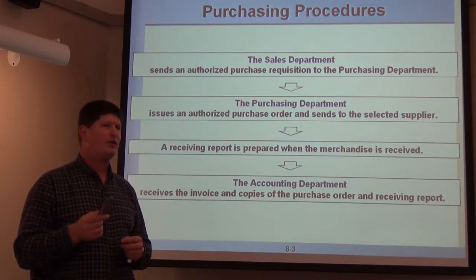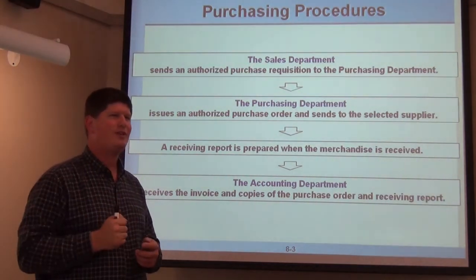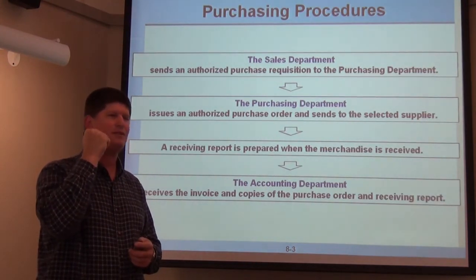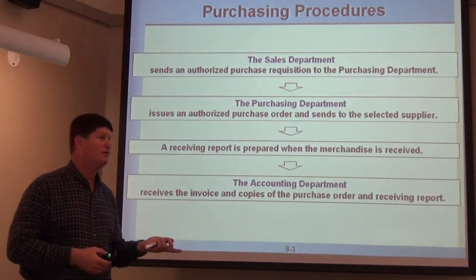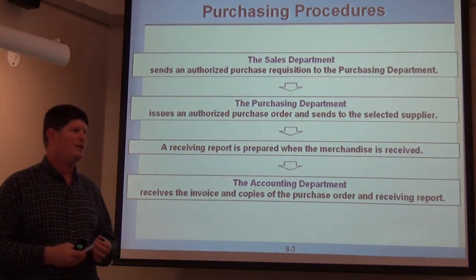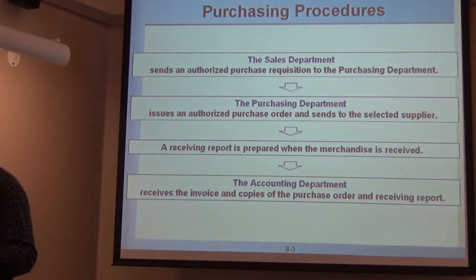In a company without controls, anybody could pick up the phone and say, hey, send me a bunch of those. Imagine if your sales guy called up the vendor and said, hey, send me some of these, send me some of those, send me some of this. Nobody authorized him to buy it. Maybe they're things that aren't going to sell well. Maybe they're things that you don't want to carry anymore. Maybe he calls up and has them sent to his house. Right? All kinds of things can go wrong. That's why we have these double checks.